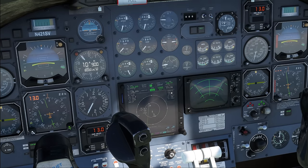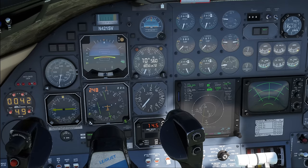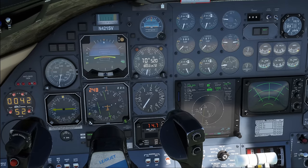That's the top Swiss, 2510. So I believe that guy is going to go in first, then probably that guy here is going to go in. What's that? Hotel Bravo Uniform. Speed 228. Yeah, go ahead. So we're doing 250, so he's already just doing about 170 knots. What about that guy? 226.